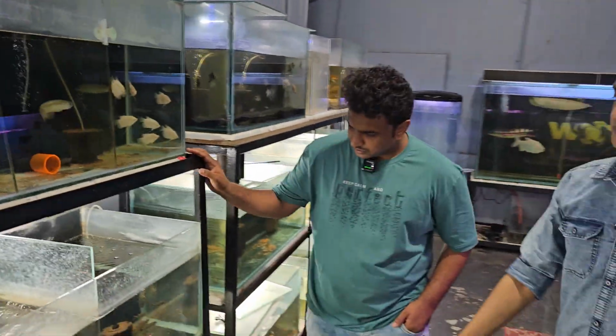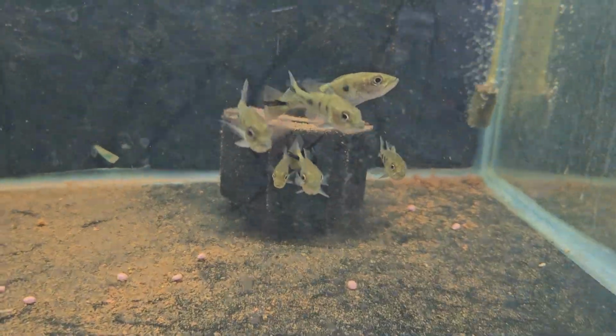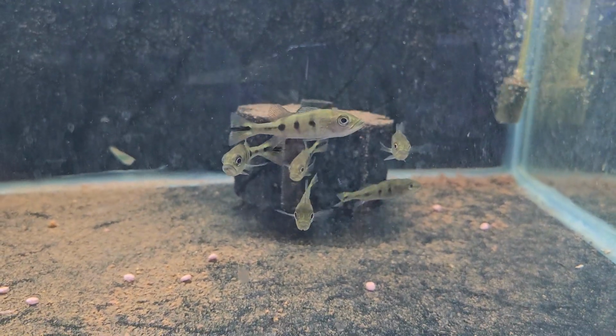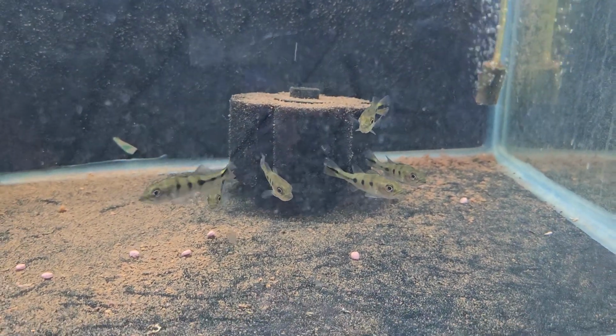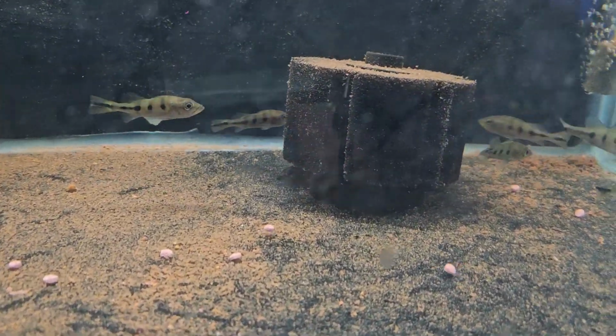These are baby peacock bass. People would have seen my videos before, with the big size peacock bass, right? They all start from here. This is a 3-inch peacock bass. I have them in different sizes, and I'll show it to you.